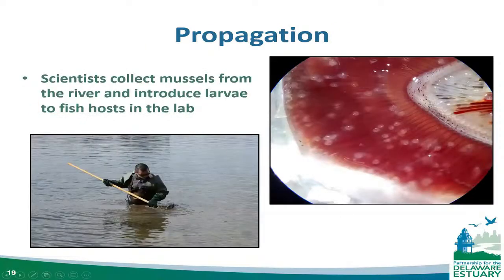Here we can see Kurt on the left, who presented before me, collecting some freshwater mussels. To get them into the hatchery for propagation, we go out with waders and clam rakes and dig up from a natural healthy mussel bed that we know has abundant animals in it. And on the right is a close-up photo of a fish gill that is infested with the mussel glaucidia.